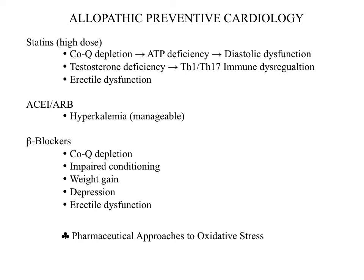And in allopathic cardiology, we will use drugs such as statins and ACE inhibitors and beta blockers to lower oxidative stress. Really, the drugs that we use in allopathic cardiology that improve outcome do so by lowering oxidative stress, and those are legitimate uses for those drugs. If you have a patient with high blood pressure, you want to lower their blood pressure with an agent that lowers oxidative stress and improves endothelial function.